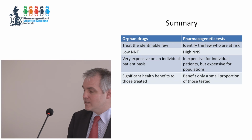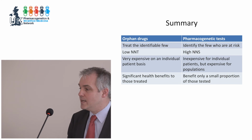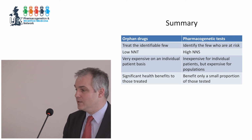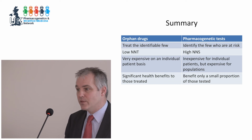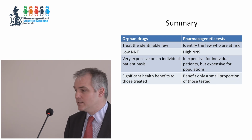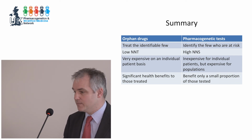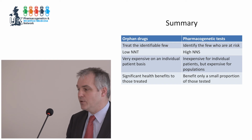So just to summarise these differences: orphan drugs treat the identifiable few, whereas pharmacogenetic tests identify the few who are at risk. But the numbers needed to screen for allopurinol exceed 10,000, a high number needed to screen, contrasting with orphan drugs which have a low number needed to treat. So orphan drugs are very expensive on an individual patient basis, whereas genetic tests are inexpensive for individual patients, but expensive for populations. Orphan drugs provide significant health benefits to those who are treated, whereas pharmacogenetic tests benefit only a small proportion of those tested.